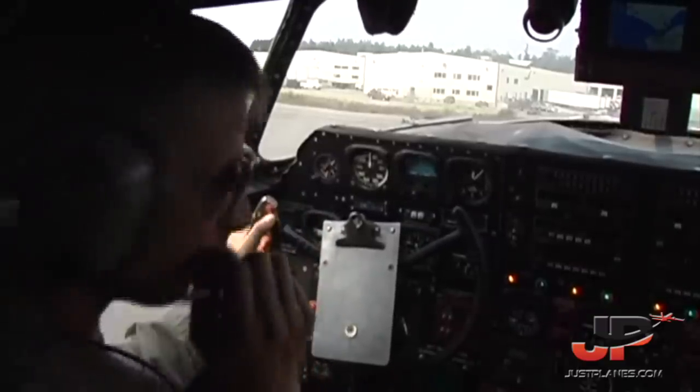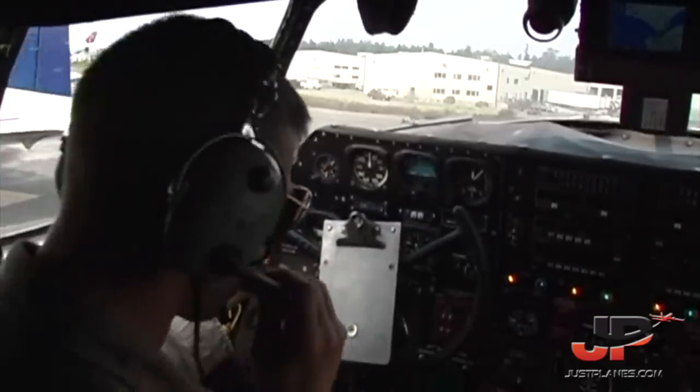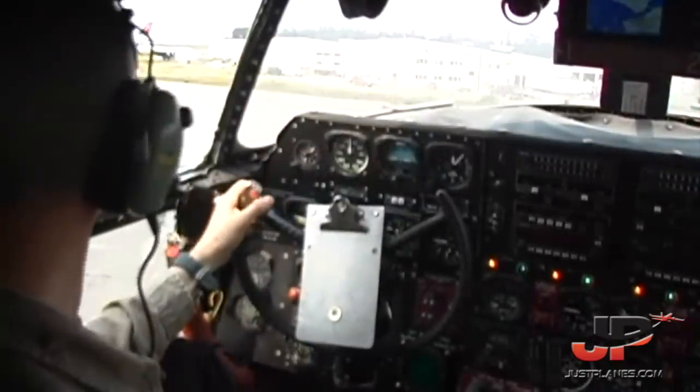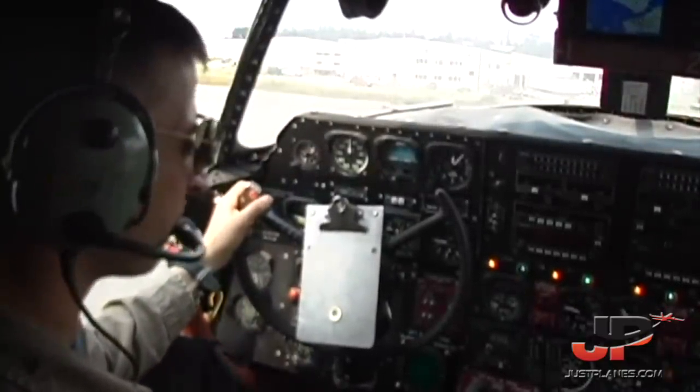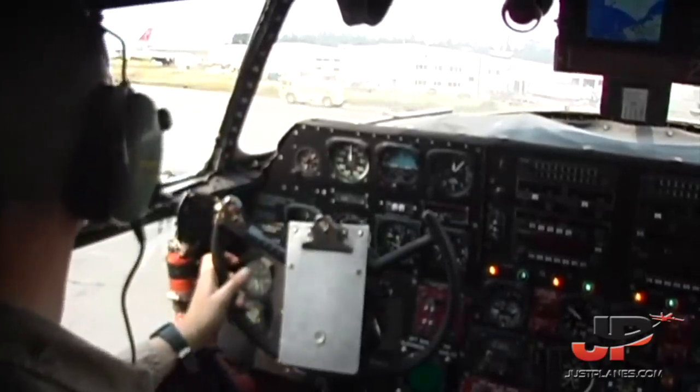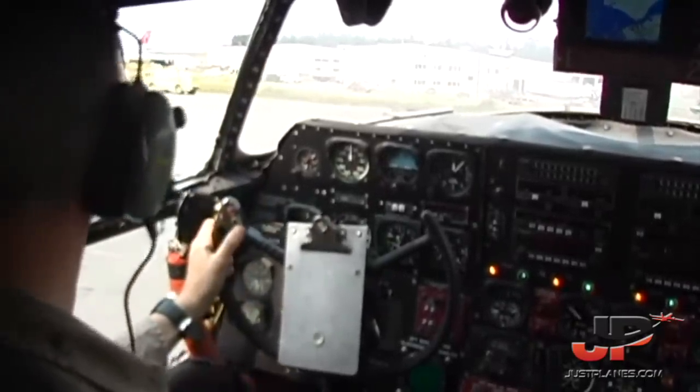You up to down. Right above. To the left. Taxi. Okay, waiting on temps on the left here. You're unlocked. Okay, thank you. Thanks, check.